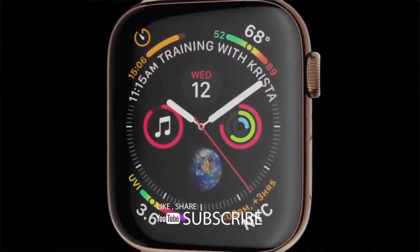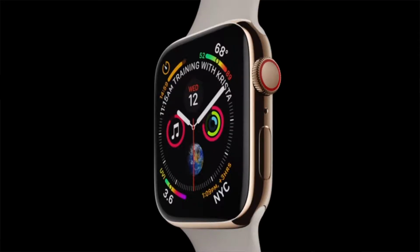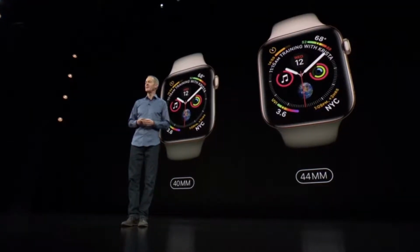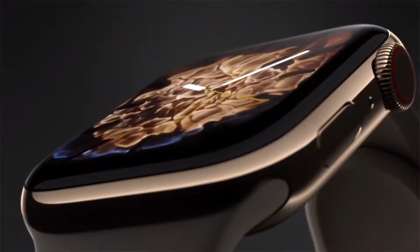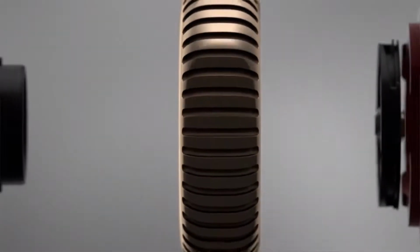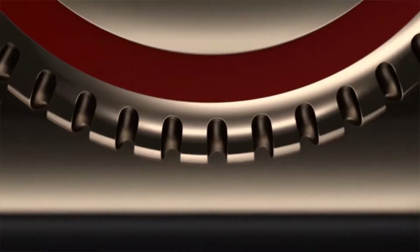The watch will also be powered by the S4 chip. This is going to be a dual core 64-bit. This is supposed to give you up to 2 times faster performance with that chipset. Also, the digital crown on the Apple Watch Series 4 now has haptic feedback in it. So when you are using it or interacting with it, it's now going to give you tactile feedback that you're actually doing something within it. All right, so that's an upgrade for that.